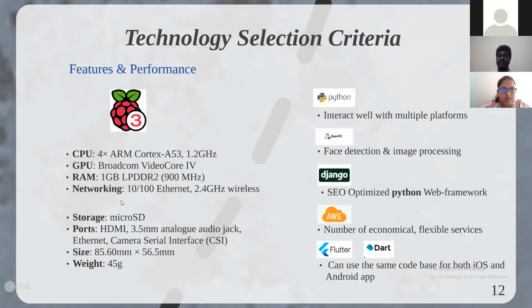So the micro SD and the ports like HDMI are very useful since we are connecting a digital screen. And if our advertisements contain audio, we need analog audio jacks, and of course Ethernet and the CSI, the camera serial interface, for face detection purposes. And of course, size and weight are also important when we think about the final product going to market, so we have to consider those as well.